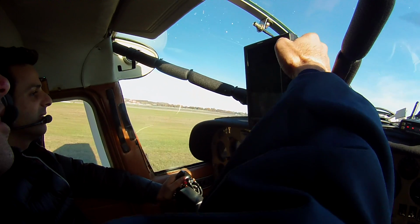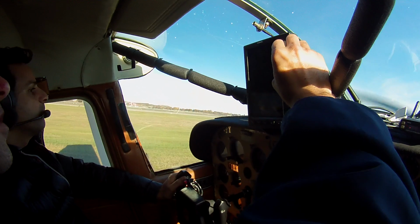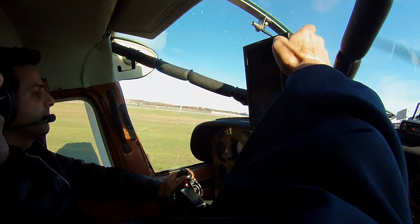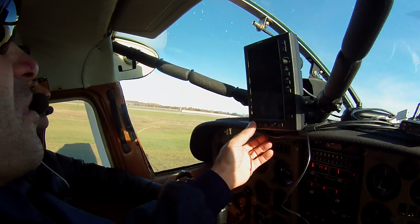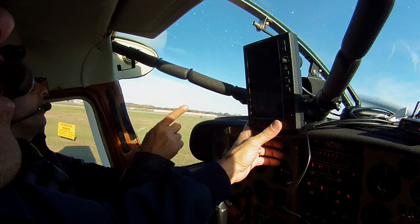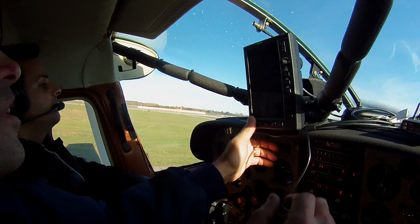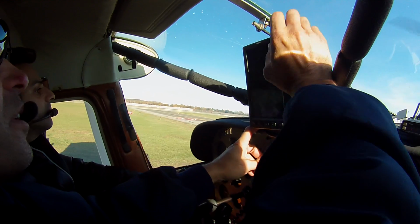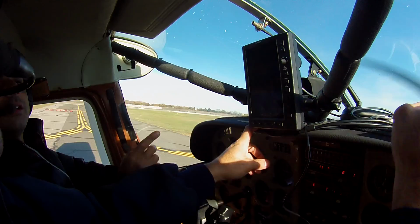Let's check that TFR. Okay, I'm turning it up. I'm going all the way up, right? All the way to that run-up area, yeah. Doesn't even have the TFR yet. Maybe it's not active yet. Right here? Yeah, all the way there.